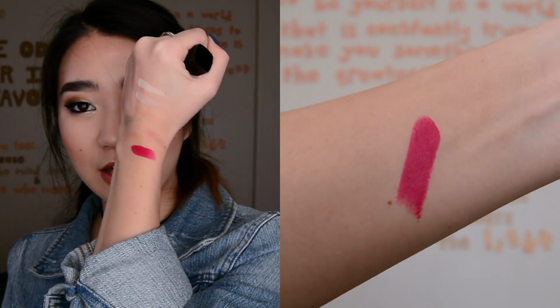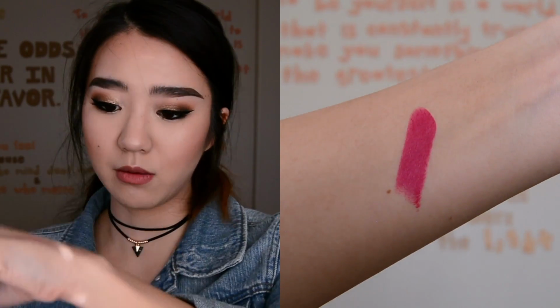So let's just, wow. Look at that pigmentation. That's not a color that I wear often, but man, that's really nice though. Okay. That's good. Okay, last but not least, for PR stuff, I got a package from Milk Makeup.